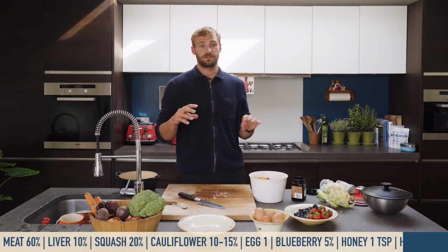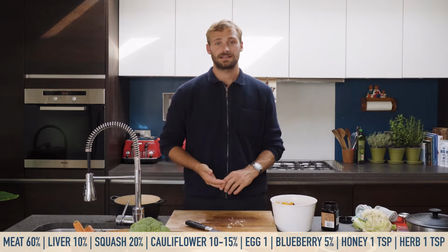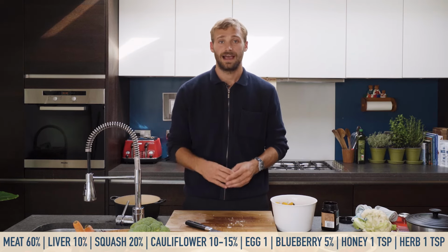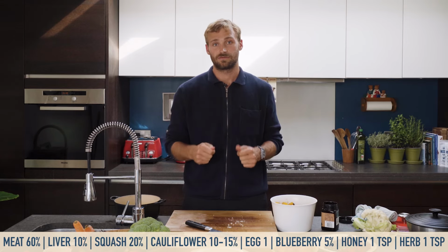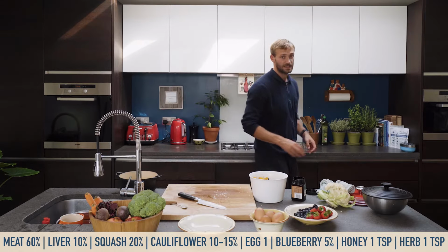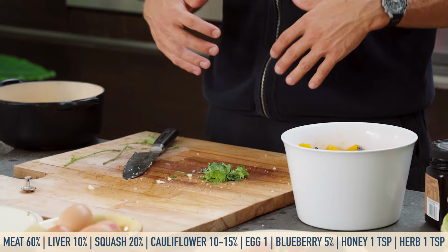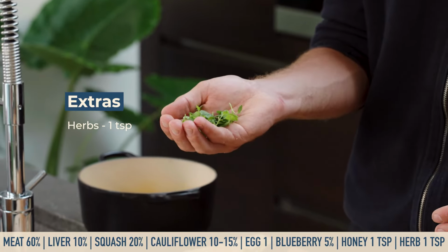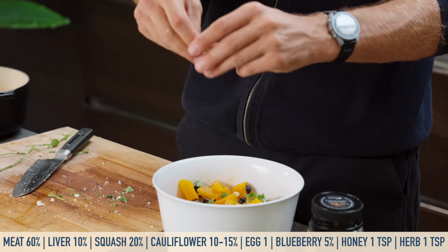Finally, we are going to sprinkle in some fresh herbs. Herbs are antibacterial, anti-inflammatory, and we know that bacterial infection and long-term low-grade inflammation play a role in lost renal function. I'm going to be using oregano today. They don't need to be too chopped up. It's just loosely around a tablespoon per kilogram of food that you make. And I'm just going to rip it up and sprinkle it in.